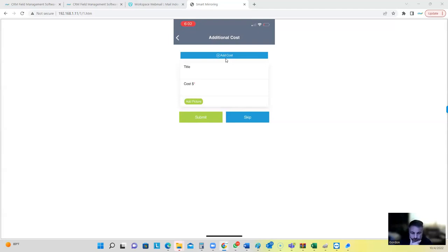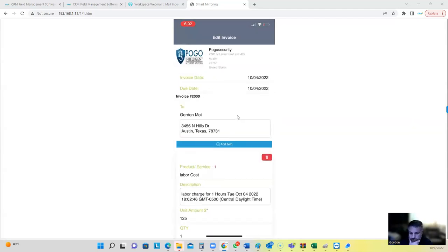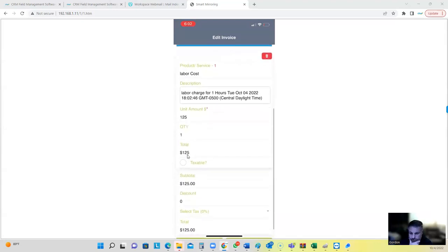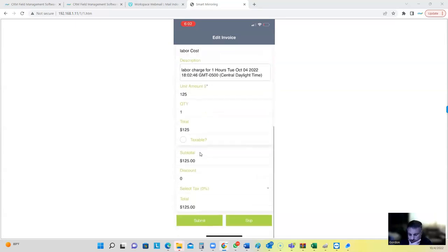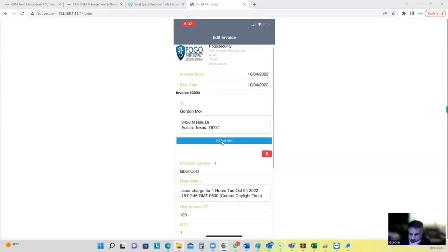Yeah. Okay, you don't have anything. You can add a picture of the receipt. If you don't have one, click skip. So you skip. Then it creates the invoice for you, based on one hour, 125 or whatever you want to do. If that's not enough for you, you can add more items here. So I can say another hour minimum.